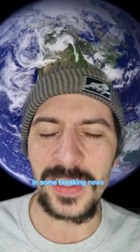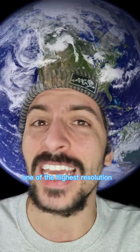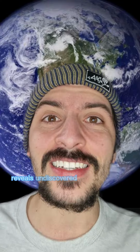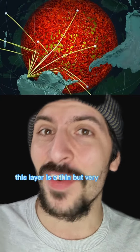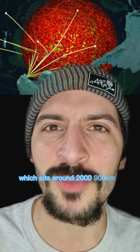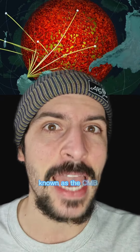In some breaking news, scientists have managed to stitch together one of the highest resolution interior images of the Earth's core mantle boundary. And their analysis reveals undiscovered ancient ocean floor hidden within the mantle. This layer is a thin but very dense part of the mantle, which sits around 2,900 kilometers beneath the crust, right where the metallic outer core meets the mantle boundary known as the CMB.